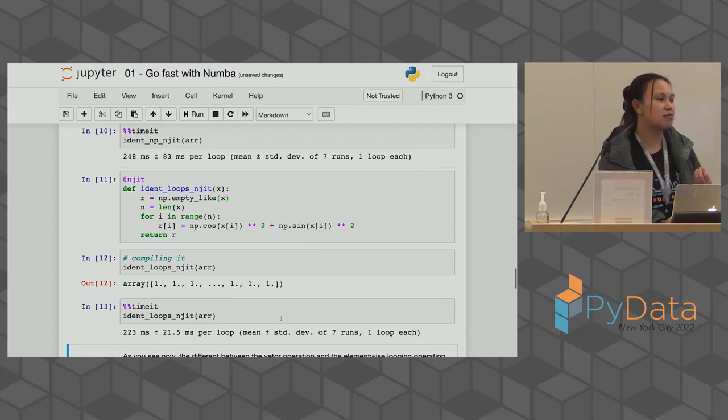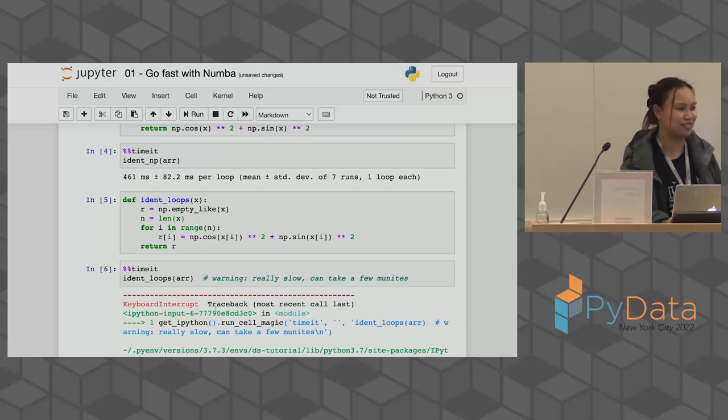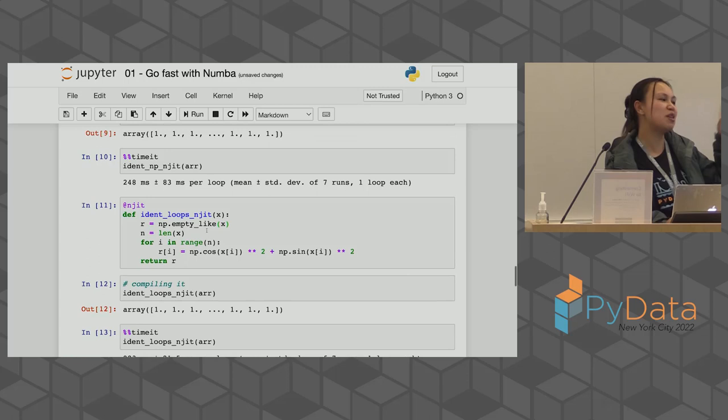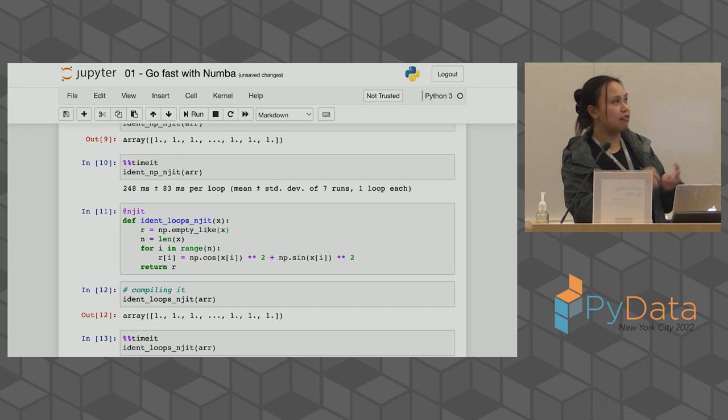So you see, before it was 10 times slower. I didn't even have the time to run it. It was very, very slow. But now you see that these two are actually more or less the same time. It's even faster, this one, 2 to 3 ms. Well, there's a standard deviation there, so let's say more or less the same. So with Numba, the element-wise operation and the vector operation become more or less the same time.